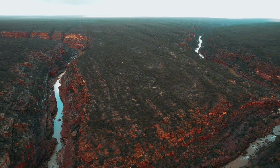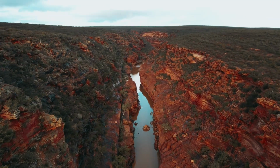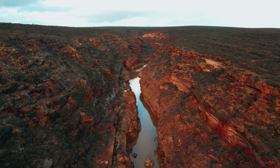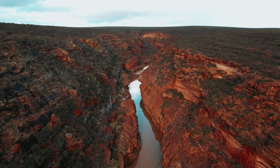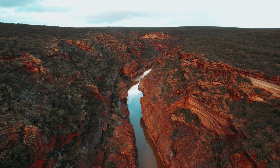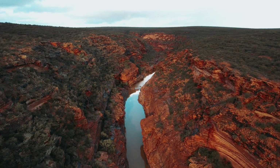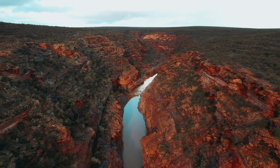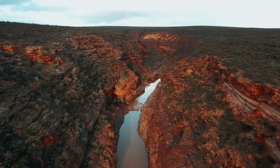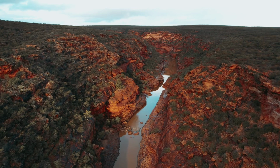Now, let us begin our slow passage across this ancient land. Our journey begins at the very heart of the continent, where the first light of day gradually illuminates the landscape. Here, the Earth stretches out in all directions, creating a horizon so distant that it seems to curve with the very shape of our planet.